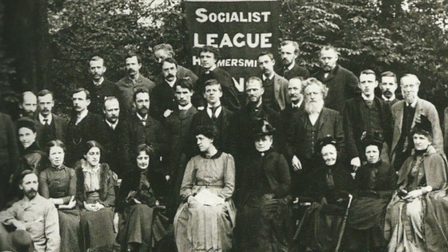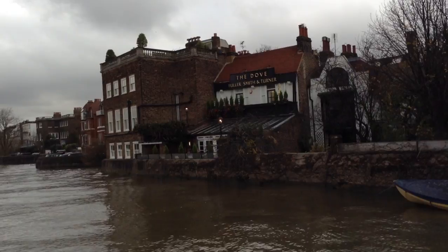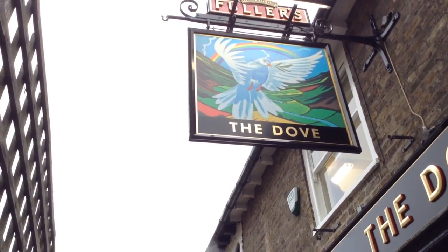of the Hammersmith Socialists. Did you know that the Dove pub holds the Guinness World Record for the world's smallest public bar? Also, this used to be a coffee shop. It was very popular with local people, including William Morris.